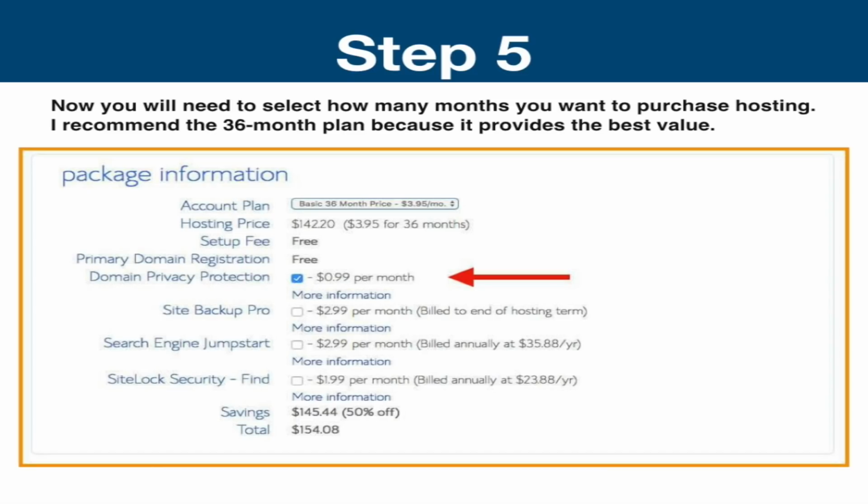As I said, I recommend the 36-month plan because it gives you the best value, saves the most money. With that being said, what I suggest you do is uncheck everything except domain privacy protection. So I'll share with you really quick why to do that. The Site Backup Pro, the Search Engine Jumpstart, that Site Lock Security, these are all just upsells. These are things that are non-necessary. I don't even get these.